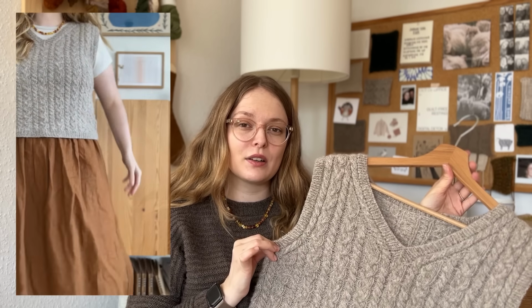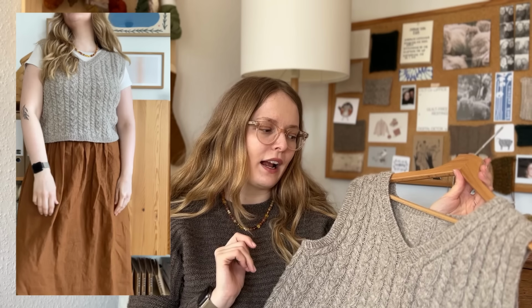I did that in a size that would give me very little positive ease, the size 3, and I also did this in size 3. And the fit in and of itself was okay, but it felt like it was just sitting right there in my armpit. This is also one of the reasons why I reblocked this. I have actually not tried it on since reblocking it. Hopefully that helped out a bit.